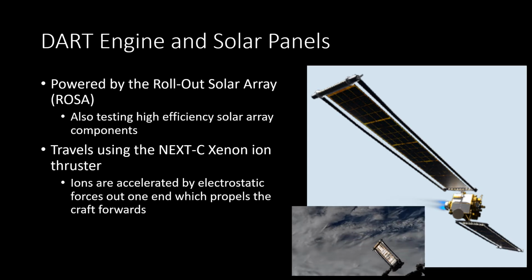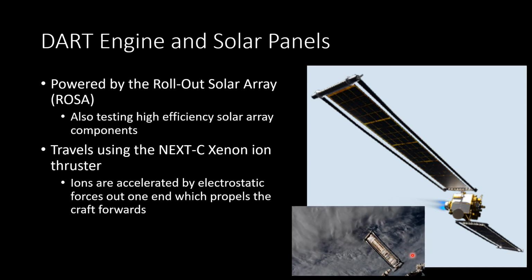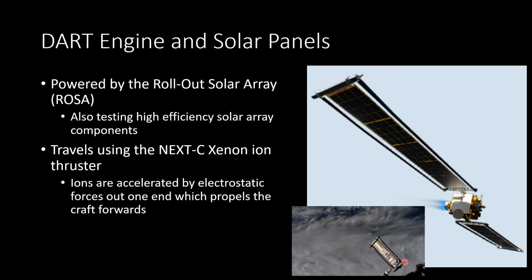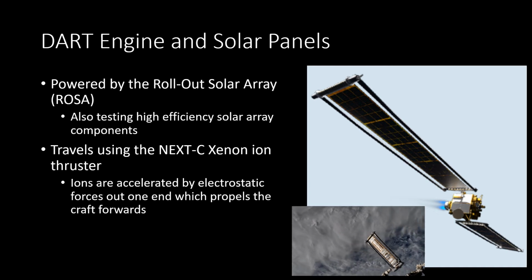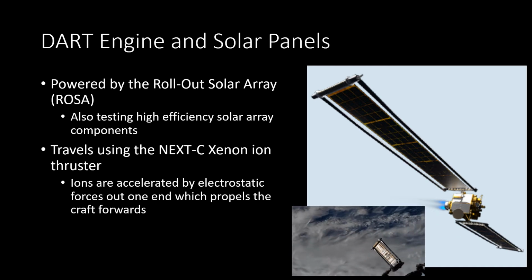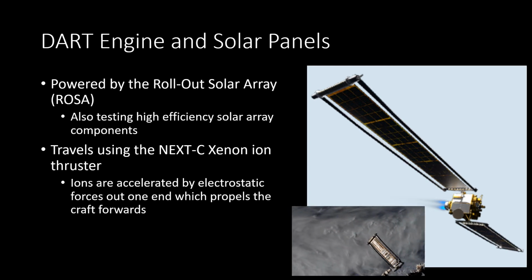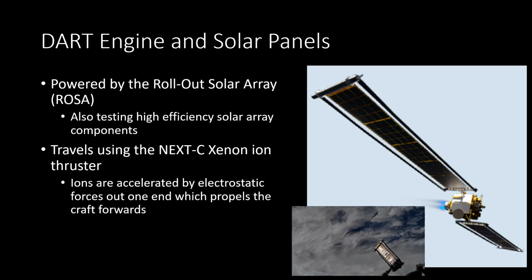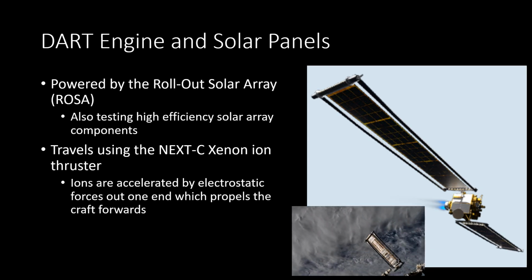This technology was actually tested on the International Space Station, and that's what you see in the video in the bottom. This solar array is attached to the space station, and in the repeating video, you just see it being rolled out like pie dough, basically. So the solar array is very thin, but also highly effective, and that is what is being used to power the computer and the onboard instruments to the spacecraft.